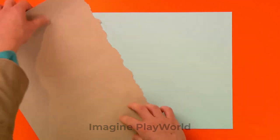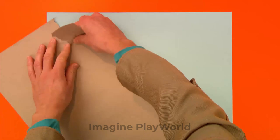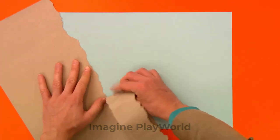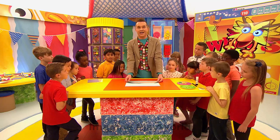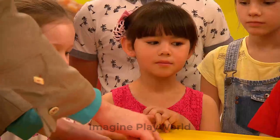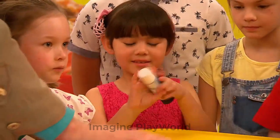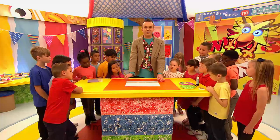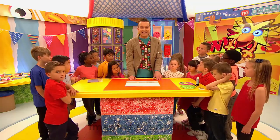Doesn't have to be neat, but just make sure it's a nice long strip, like a branch on a tree. There we are, we've got our branch, and now we need to stick it on. Okay, Anna, can you grab the glue stick, please? Oh, lovely, good gluing. Great job, let's stick it down. Well, we've got our branch, and now we need some birds to sit on it.